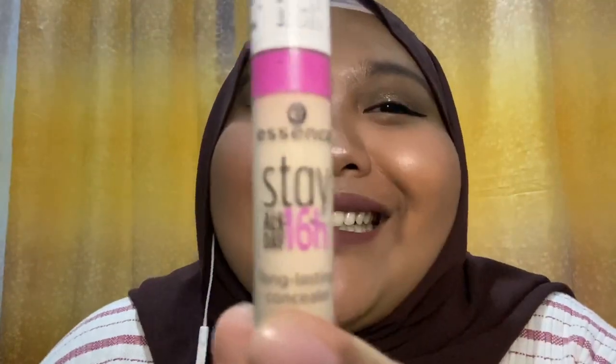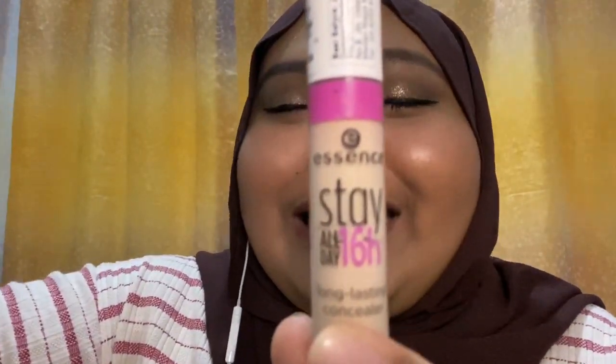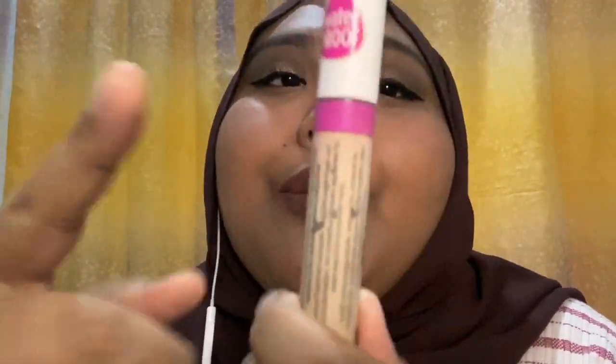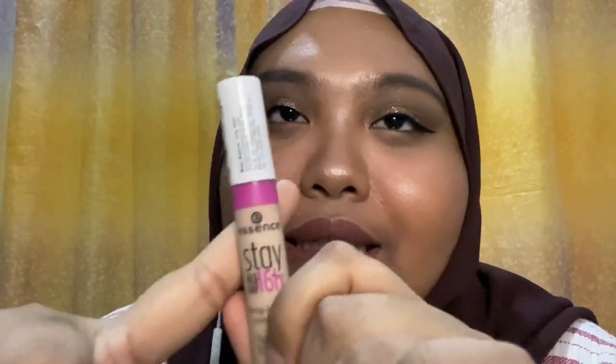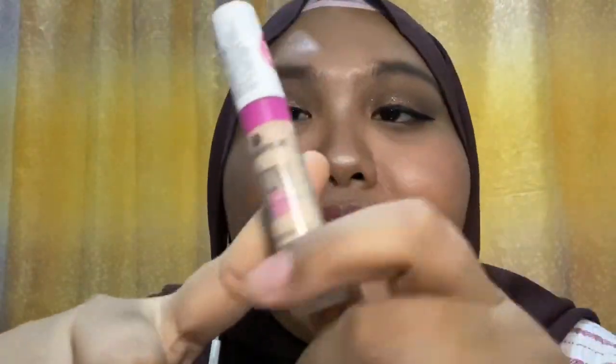The essence stay all day 16 hours. Ni, they claim to be waterproof. Nampak tak waterproof? Tapi I tak pernah try pula dia waterproof ke tak. Malas, tak payah try lah. This concealer pada I is good and worth the price. This is around RM20 kot. Kita check about the pricing.